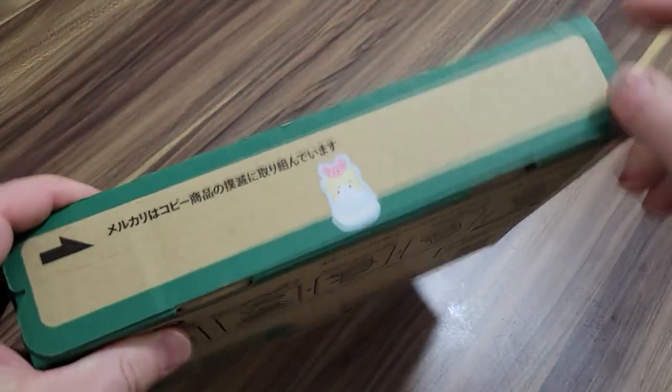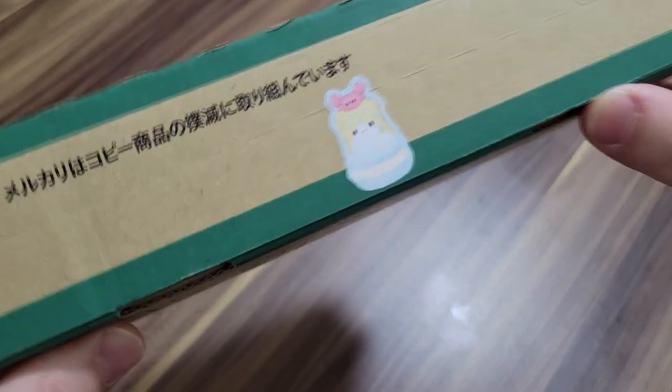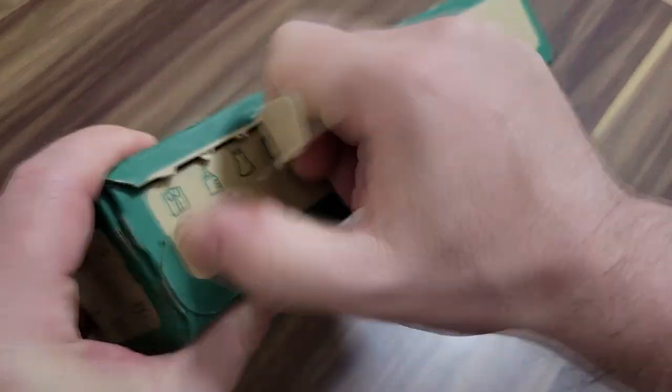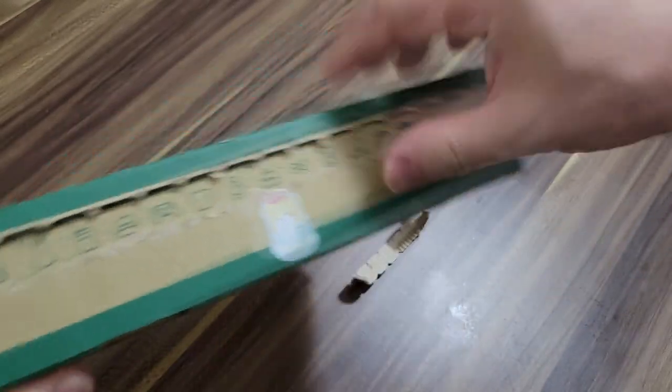The seller sent this with a nice little sticker on it. How about that? Isn't that cute? What is it? I don't know. It's a crab and a bear or cat or something. I don't know. All right. We love it when that happens.